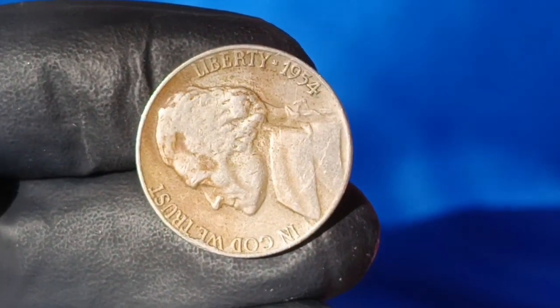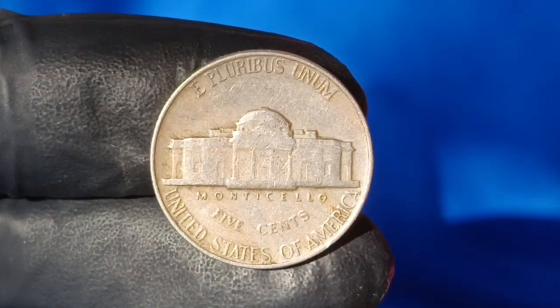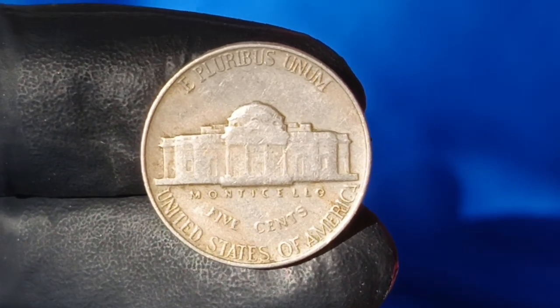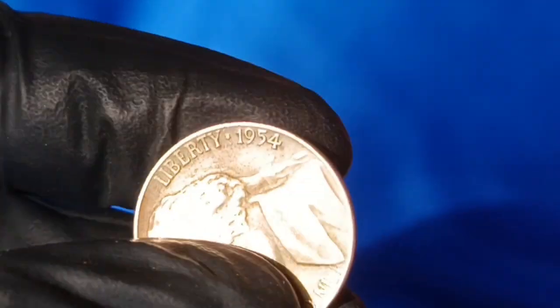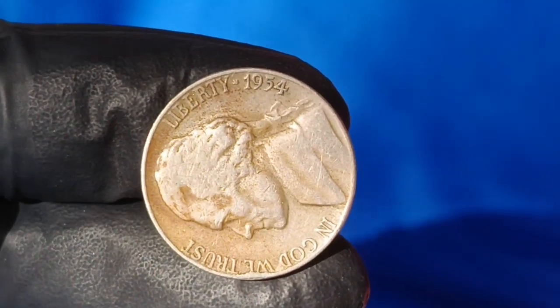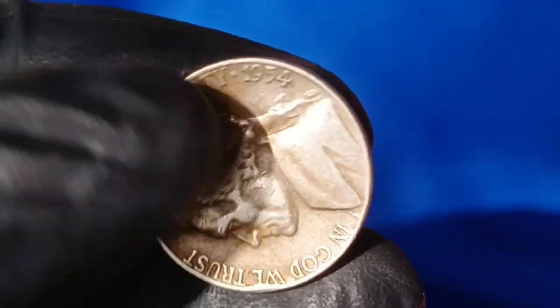Now, let's talk about the errors and varieties that can transform a 1954 nickel into a multimillion-dollar treasure, starting with the most famous, the 1954 S/D over mint mark error, where an S mint mark was punched over a D on the die, creating a visible D beneath the S on the coin's reverse.